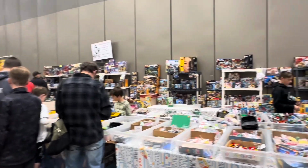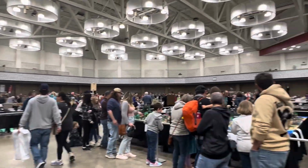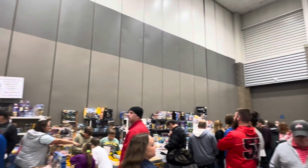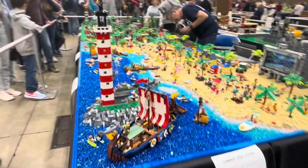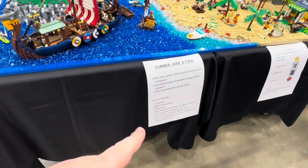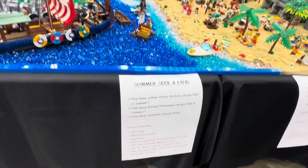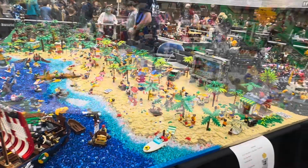All these vendors, you can buy stuff. Oh, I found Josh. Hello, Josh. Like on the outer rim, they have vendors. So if you're looking for a certain Lego set, they might just have it. There's Josh. Hi, Josh. It is so neat. A lot of these places have hide and seek kind of things. So you have to look for certain things, see if you can find them. So very cool.